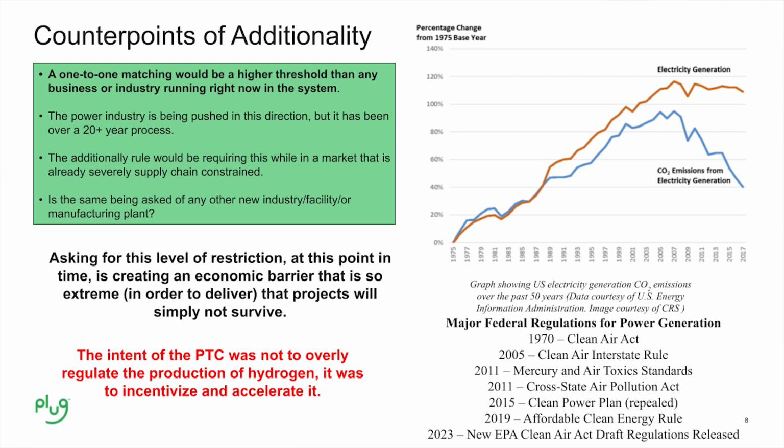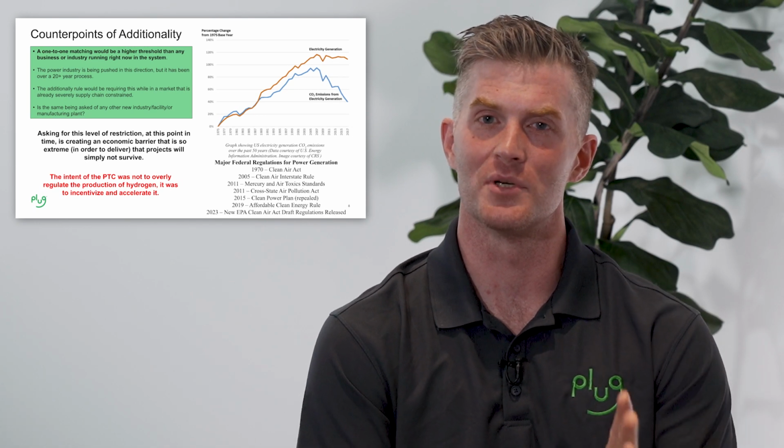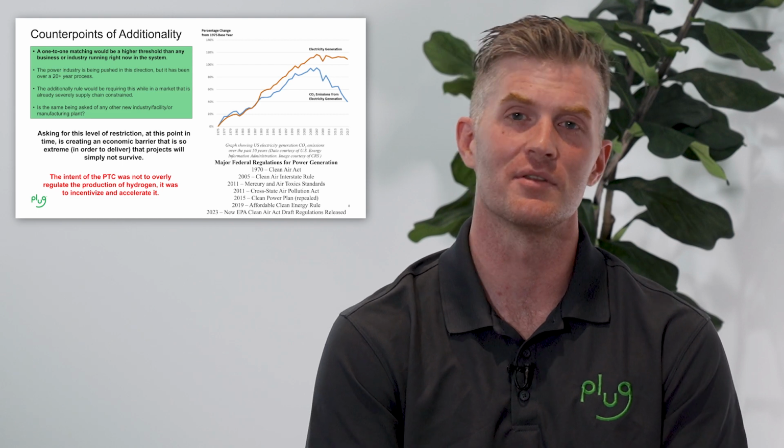It's because they were trying to drive and accelerate growth, not severely restrict it and put it into a tight box, right? Which is really what the three pillars would ultimately do. And just to make the point again about the regulations around the grid emissions, there's been major regulations put over the last 50 years around this, and they're just going to continue to accelerate. And again, if you really want to model a scenario, that needs to be included in the model, because that's a significant first-order impact that you can't overlook.